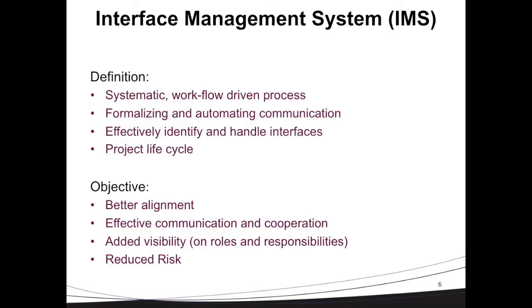Interface management, we define it as a systematic, workflow-driven process to formalize and automate the communication between project stakeholders, to effectively identify and handle interfaces throughout the project lifecycle. The objective of the IMS is increasing alignment between project parties, more effective communication and cooperation between them, added visibility on the roles, responsibilities, and deadlines of the deliverables, and eventually reducing risk in the project execution.